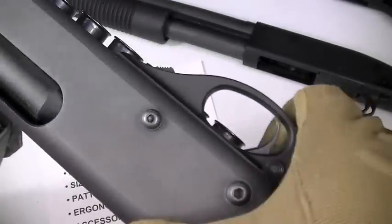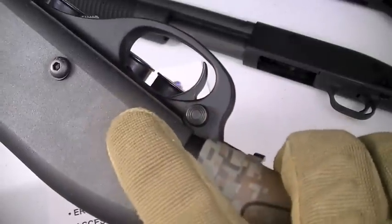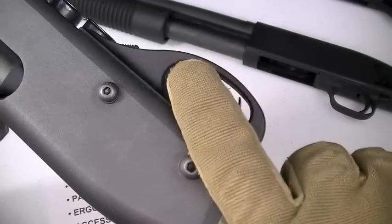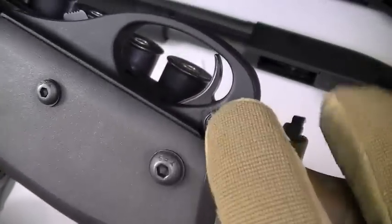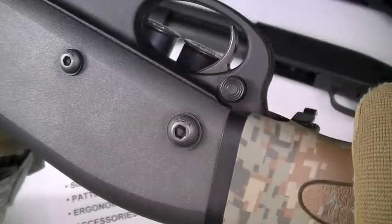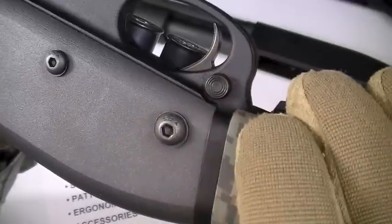Yeah, so in the heat of the battle, can you see yourself coming up here and pushing this hex nut and thinking under stress that that's your safety? What's wrong with this thing? So you hit that and then you go to shoot your gun, nothing. Big problem in my estimation. These two buttons are right beside each other. I've never heard anyone discuss that, but it could be the difference between life and death.